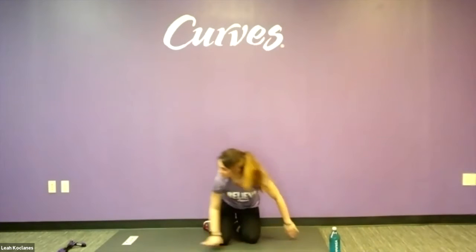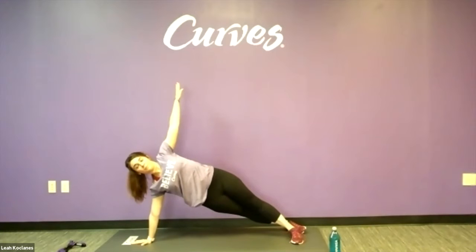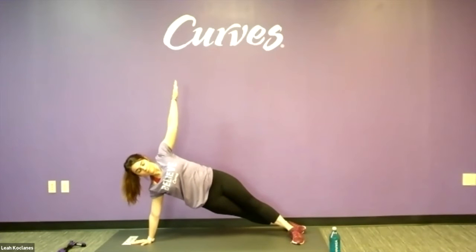Change stations now. Now we're going to go to a side plank on our right side. So we're going to rotate over to one side. Our knee's going to go down to the ground, or we can go up to both feet, whichever's most comfortable for you. Engage your core so that you have a straight line from your ear, shoulder, and hip. If you need to lower back down halfway and then reset, do you.